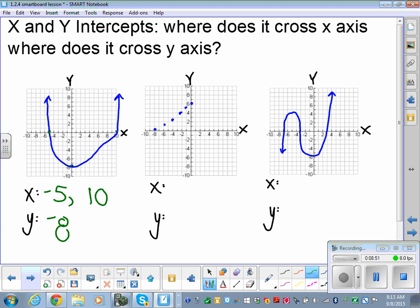All right, looking at this graph, what's my x-intercept or intercepts? Where's it crossing the x-axis? It's touching down at -8. That's the only place that's crossing the x-axis. My y-intercept, how about that? +6. Good. So we're seeing that.